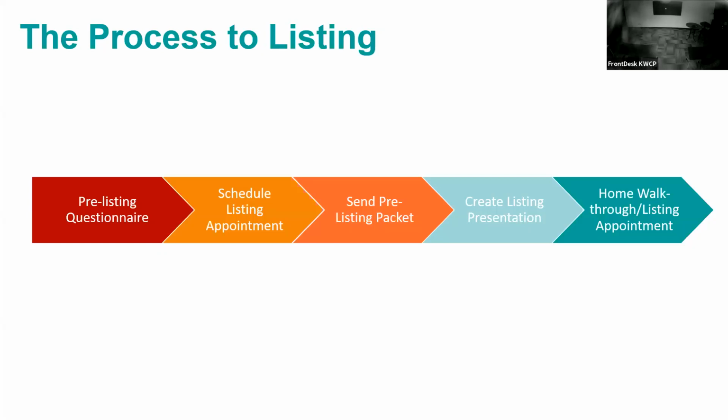So when you're doing the pre-listing questionnaire, always ask if both decision makers will be there. You'd hate to go through all this and then just the husband's there, or just the wife. So make sure that both parties are going to be there. What else did I write down? With the pre-listing questionnaire, I do this sometimes at the listing appointment too, if I didn't get a chance before.